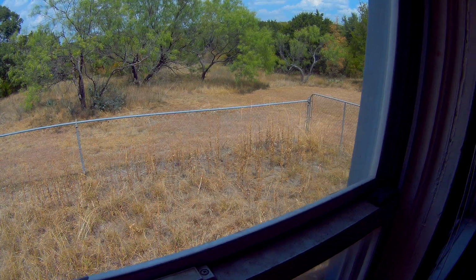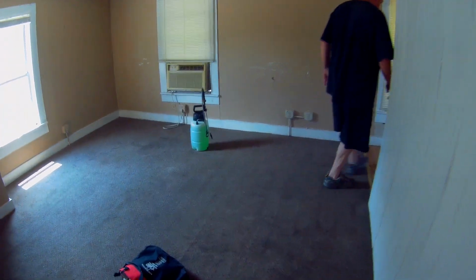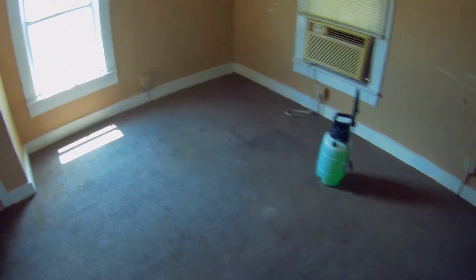Oh, that makes sense. This is an old house. This is from the 40s, maybe even older. It's old. Bonnie and Clyde slept here. Perhaps.